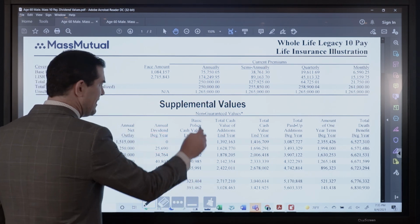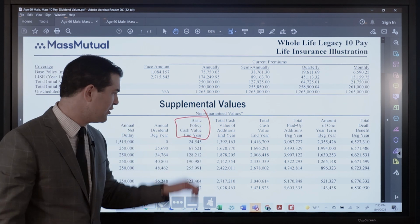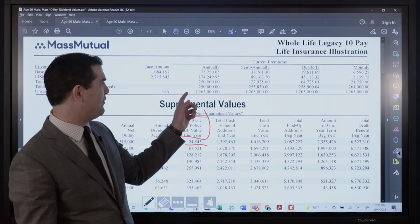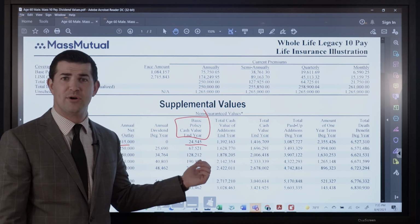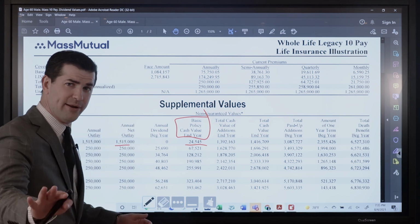Let's move on. Next column, what does this mean? Basic policy cash value end year. $24,545 in the first year. I paid in $1.5 million total with a 1035 exchange. What's that? Mr. Client, that is a useless column, in my opinion.